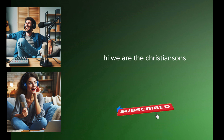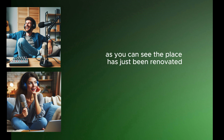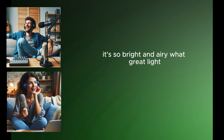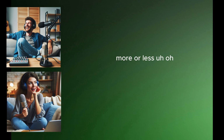Hi, we are the Christiansens. We're here to see the apartment. Oh, hi. Sure. Come on in. Well, as you can see, the place has just been renovated. The previous tenants left a huge mess here, so the landlord has redone everything. It looks great. It's so bright and airy. What great light. I really love these hardwood floors. What's the square footage of this place? Well, it's about 120 square meters, or 1,300 square feet, more or less.